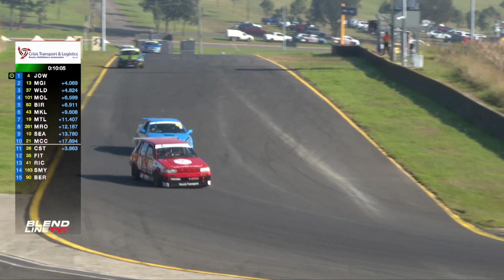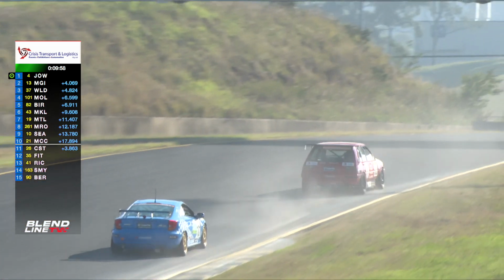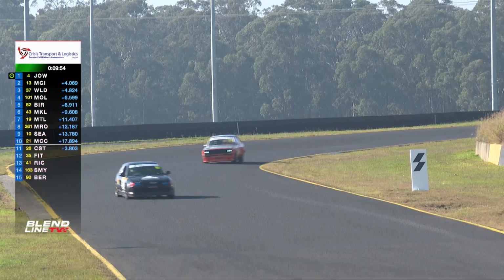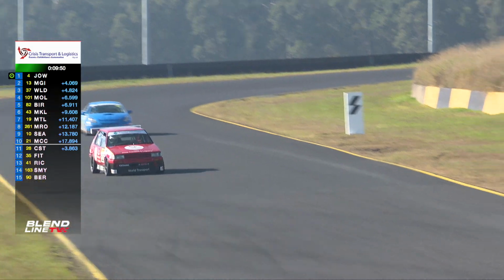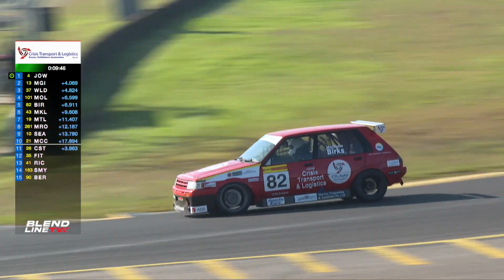Fitzgerald makes it back to the pits. His race is done. So it's Jowett in front. He leads by 4 seconds. It's a big lead over Giattini. Woolridge is in 3rd, but for how long, as we see Burke starting to make inroads there. There's a little bit of a gap, probably about 2 to 3 seconds at this stage.